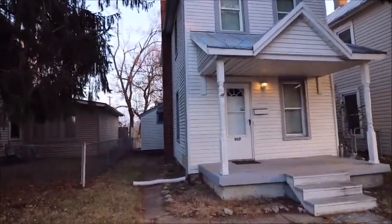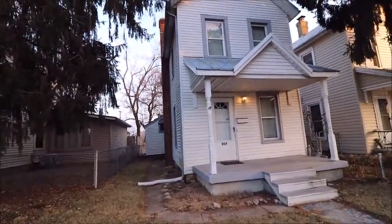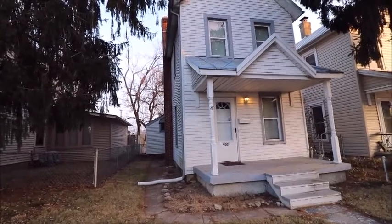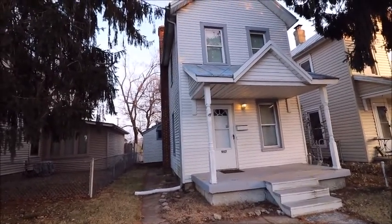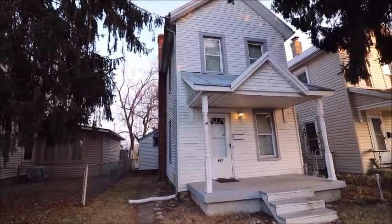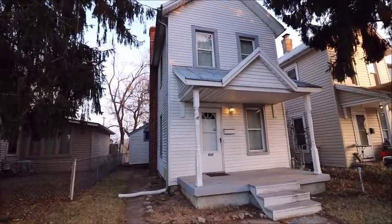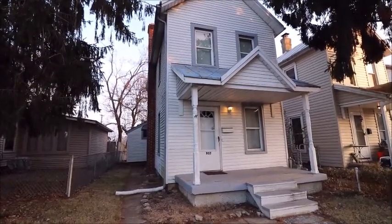We have no immediate rear neighbors to the back of the property. And it actually backs up to one of the Miamisburg school district parks there. There's a basketball court out back, practice football field, some grassy areas, so great location in Miamisburg. Next, let's go inside and take a look.